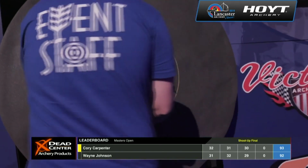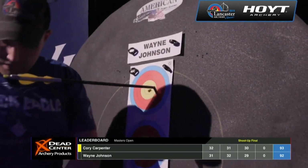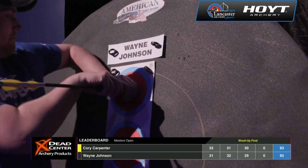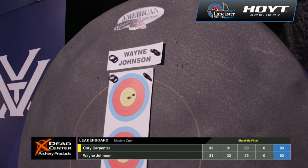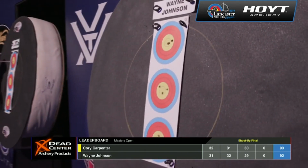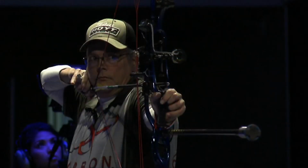And so Wayne, you can see, is using those unique fletchings. Nice shooting. It looks like it's the three-quarter way of the match. We've got a one-point lead, but it's actually Cory, 93-92. The fletchings just have 2 fins to it. It's like a long 4-inch base, and it's just molded that way with that gap in there.